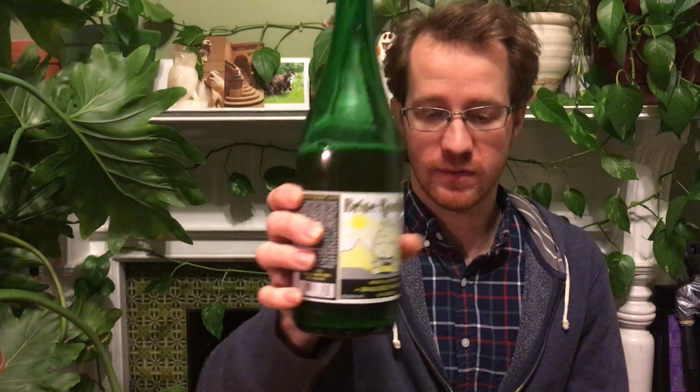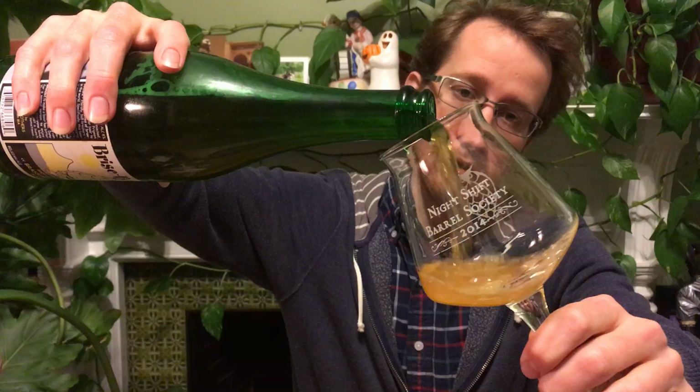And this one, I do not believe it has any unusual spices or herbs. It's just like an extra hoppy Saison. It's 8% alcohol. I opened it so I could pour some for my partner, but I haven't tasted it yet. I kept it in the fridge ever since I bought it.